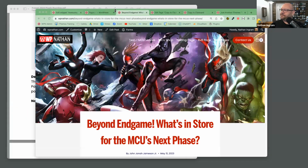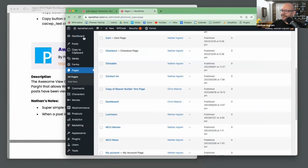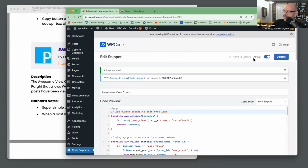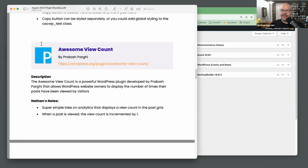Okay. Any other questions or comments about that? I think I'm going to disable the snippet so nothing blows up because we haven't fully tested it. All right.